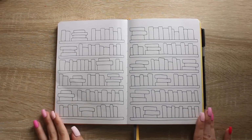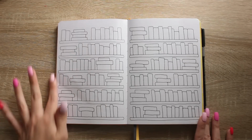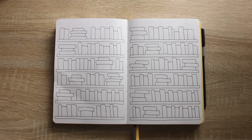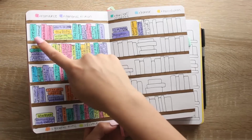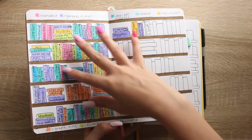Then we have my bookshelves. This is the classic page that a lot of people have in their journals. You just write in the books that you read as you read them. I hopefully have enough spaces this year. I'm changing it again. In 2022, I had too many books, and I just started filling them out like this, when I wish I would have done them sporadically so that the gaps were all filled in.